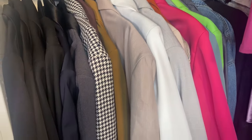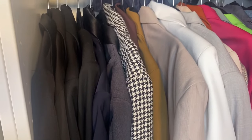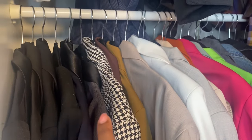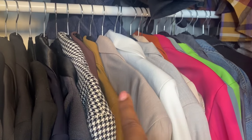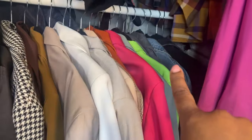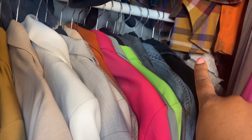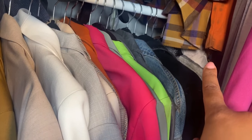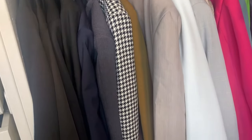There's so much room, so much space for my lovely blazers. So I've put the blazers at the end, the darks right at the end. I put a bit of lighter colors with the creams, and then the colorful blazers at the end there. And then I've got some denim in the middle there. And then I've got some cardigans and hoodies right at the end there, which is nice and cute.